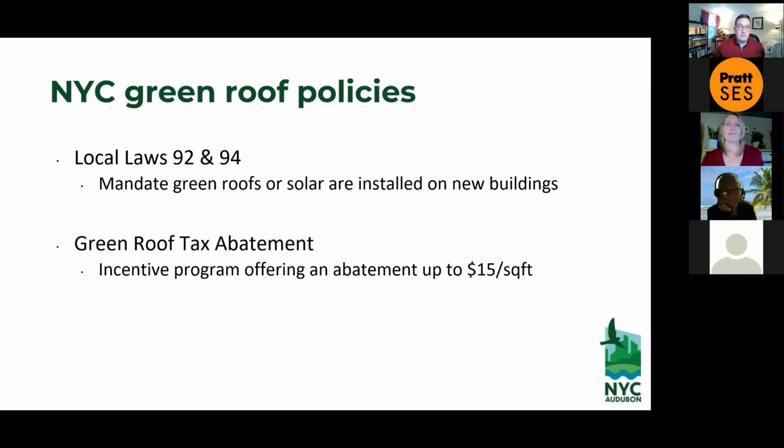So how do we increase green roofs in New York City? Well, we have two policies in place. There are Local Laws 92 and 94, which are the mandate. So this is the stick. They mandate green roofs or solar on all new buildings. I'm going to talk about this in just a moment, and then we're going to talk about the green roof tax abatement, which is the incentive program, offering up to $15 per square foot.